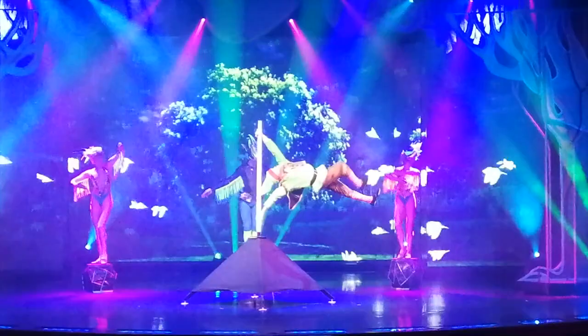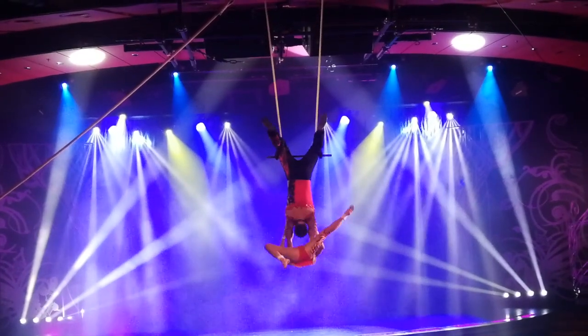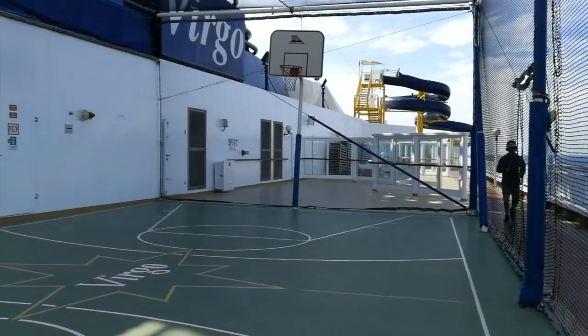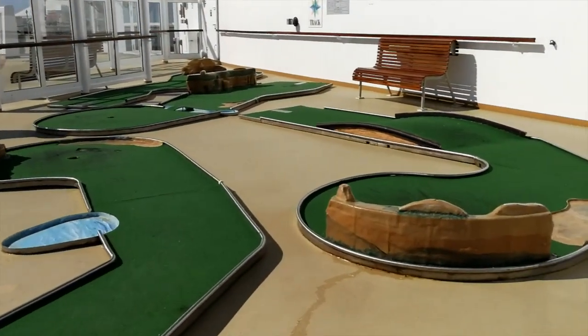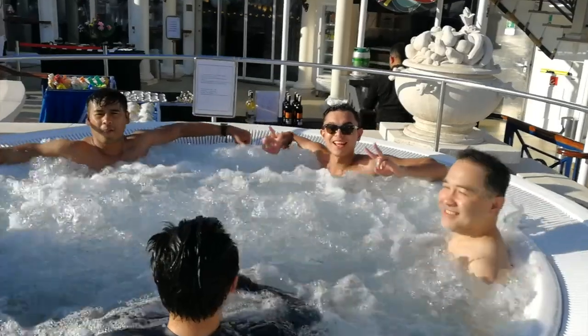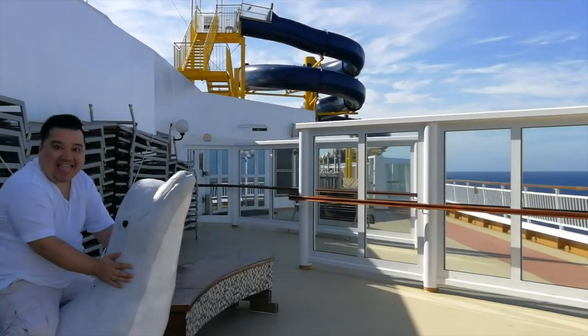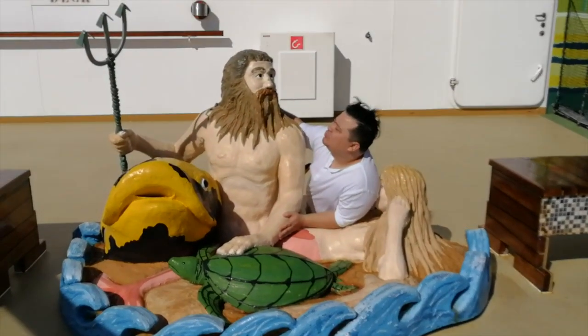And from the shows, I've had Vegas shows before, and the shows that they had here were very, very comparable. And the facilities, like the awesome slide in the swimming pool, the hot tubs, and all of that were loads of fun. I went on it more times than I thought I would.